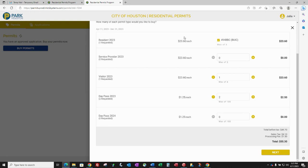You'll notice that the fees showing for the resident permit and the visitor permit are the prorated fees as of the current month of April. In addition, at the bottom of the screen, you'll also see the grand total for the permit purchase. The grand total of the permit fees, $49.70, will be subject to sales tax and a 3% processing fee, hence the grand total of $55.30. So once I've confirmed all my choices, I can go ahead and click the next button.